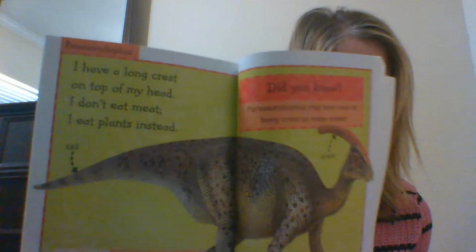It's a Parasaurolophus. I have a long crest on top of my head. I don't eat meat. I eat plants instead. Good, instead. Has a tail. Oh, and you see its crest. The Parasaurolophus lived around 76 to 74 million years ago. It was 16 feet tall, so taller than a T-Rex. Did you know Parasaurolophus may have used its bony crest to make noises? That's pretty cool.